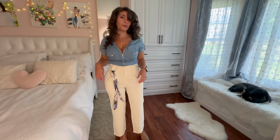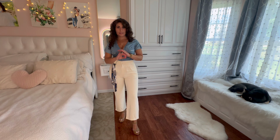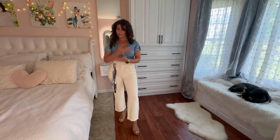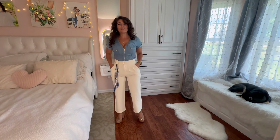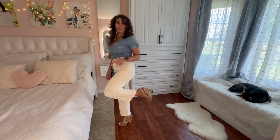I also wanted to make it a little more casual, so I paired it with one of my favorite Guess denim tops. I think denim and white look just perfect together. I think together they're just iconic, and you really can't go wrong. It's just one of those looks that is forever good, forever perfect together. Again, these also have pockets. We love that.